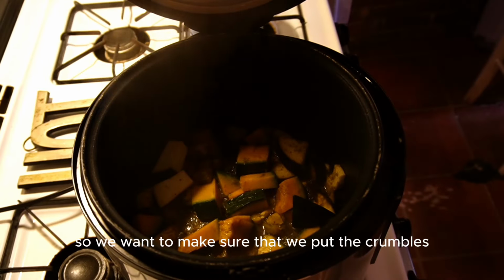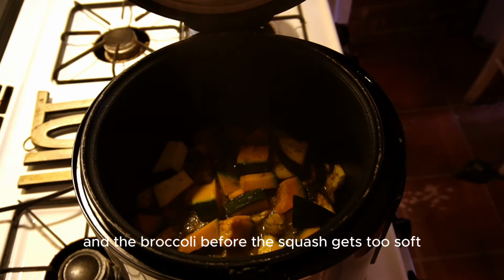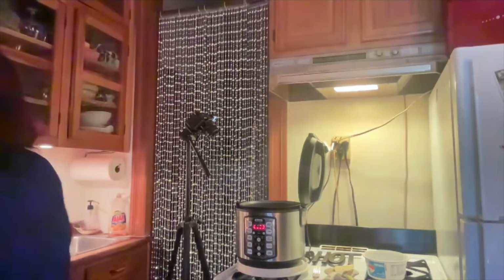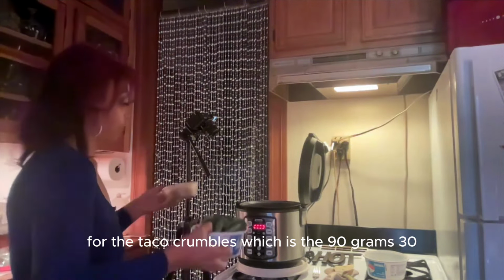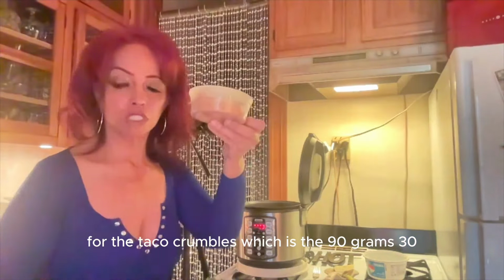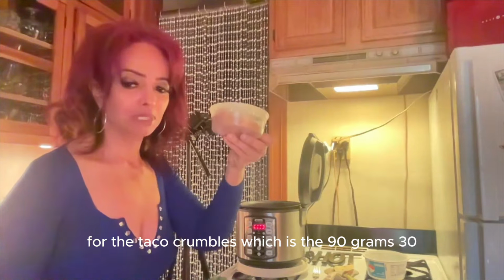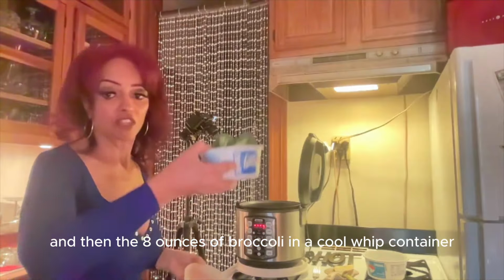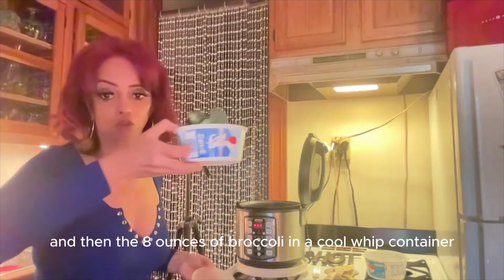So we want to make sure that we put in the combos and the broccoli before the squash gets too soft. But you don't want the squash to get too cooked, okay? You're going to need at least 8 minutes for the taco crumbles, which is the 90 grams. 30, 60, 90, yes. And then the 8 ounces of broccoli in a cooled container.